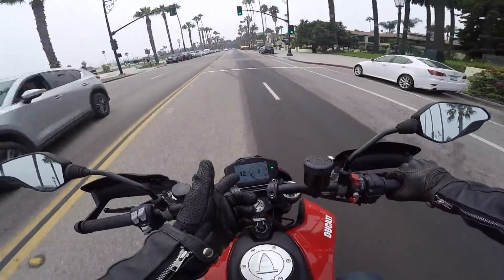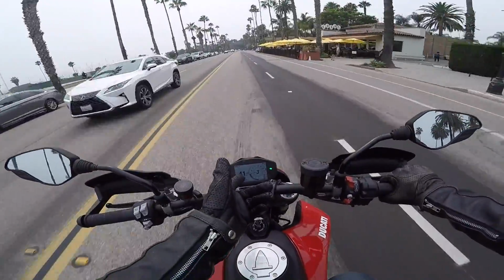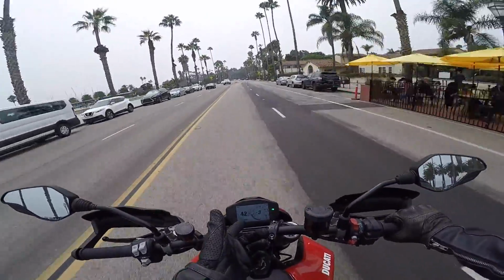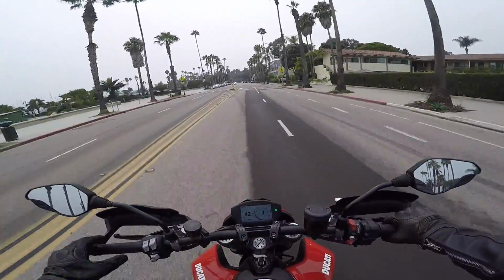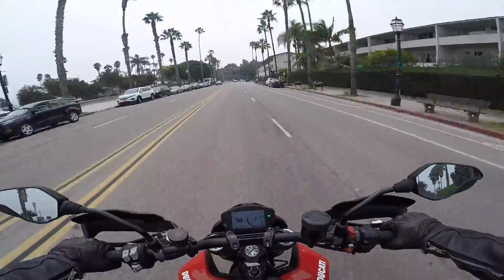I mean, it only revs to 11,000, and I think they said you're getting like 80% of your torque at 5,000 RPM. So you're almost at 5,000 RPM immediately on this bike, but at the same time, very easy to ride. And I think that's the electronics that are making it easy.